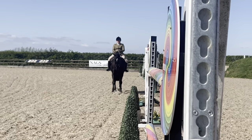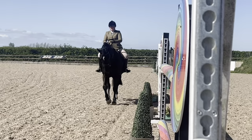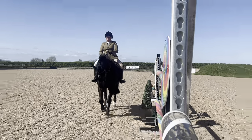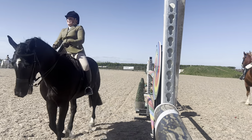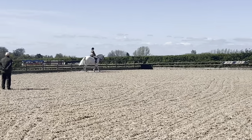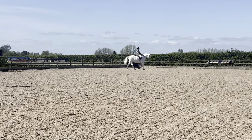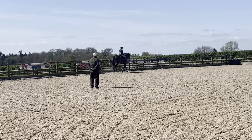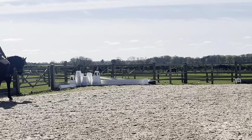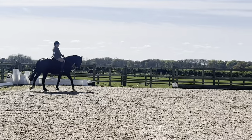If I enter an arena and I see things that I think my horse might spook at, I try and ride just off the track, between the track and the three quarter line, just so your horse gets to look at them without being on top of that scary thing. And then you can leg yield your way out slowly. Or if there's something on the long side, maybe I might do a little bit of a shallow loop just so they get to have a look. But it is something to bear in mind when you go in the arena.